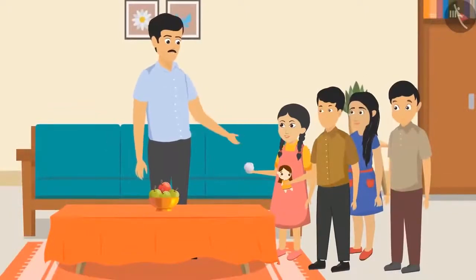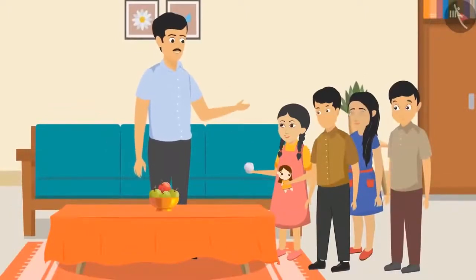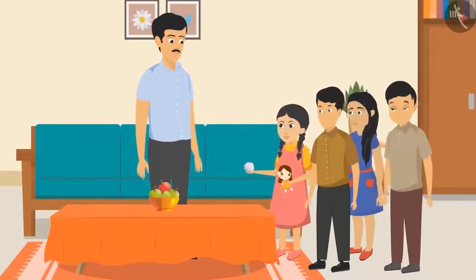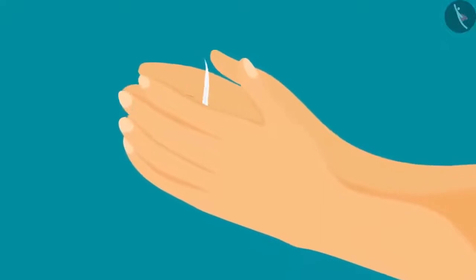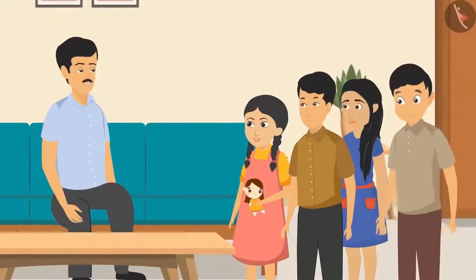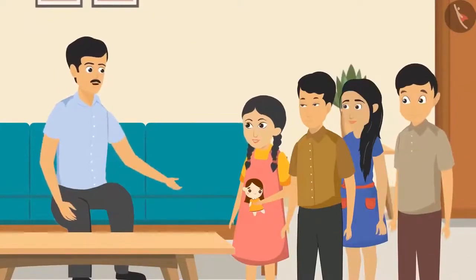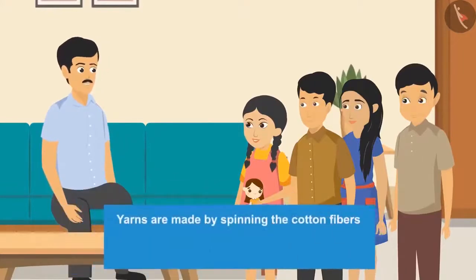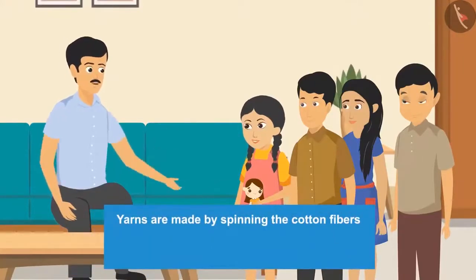Children, this is a ball made of cotton. Come on, try to make wicks out of this for the lamps. Okay, uncle. The way you all are crushing the cotton between your hands to make it into a thread is known as spinning. Cotton yarns are made by spinning the cotton fibers.